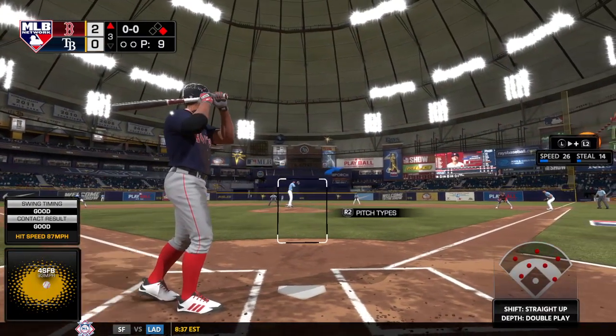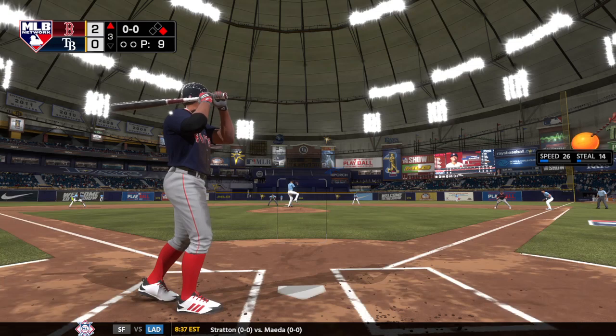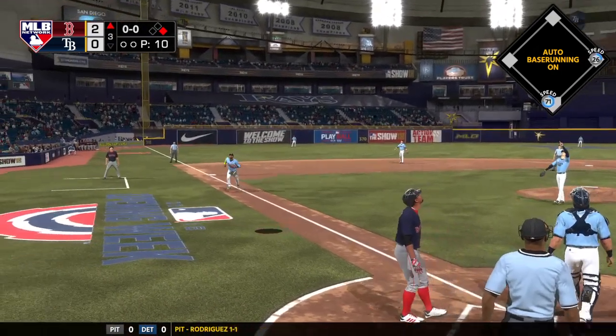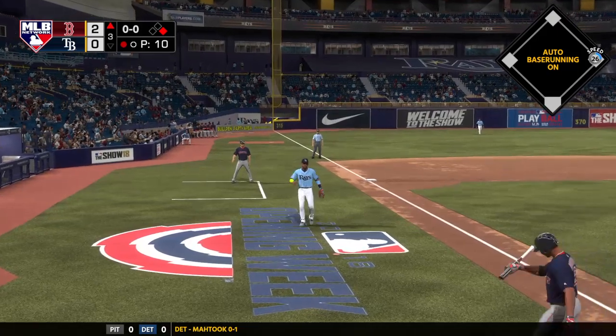Next up for the Red Sox, Xander Bogarts. He scored a run after stroking a double in his first at-bat. Ready with the first pitch. Here it comes. Popped him up. Echeverria has room in foul territory. He's got it, one away.